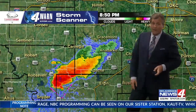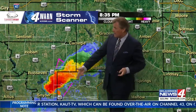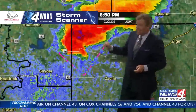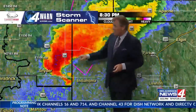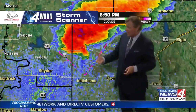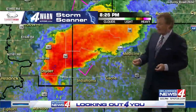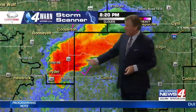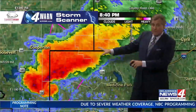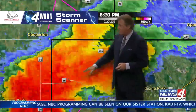Tornado warning with tornado confirmed continues in effect around Saddle Mountain, just to the west of Mount Scott. Still a hook, but it looks like the tornado may have peaked in intensity about 10 minutes ago. The velocity signature was probably one of the highest I've seen for the month of October, for about a five-minute period. It was indications of an EF3 or even higher for a shorter period of time. It now has lifted up into the area southeast of Cooperton, very close to Saddle Mountain, right now. Mark Dillard is there.